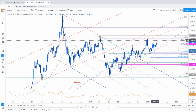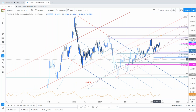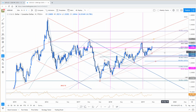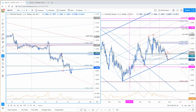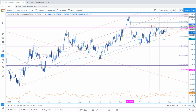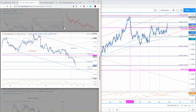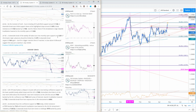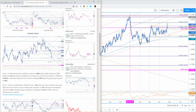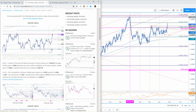So look, ain't nothing to fight here. If we close above this level, there's more upside to go. We're looking at the weekly chart here, so the weekly close is what's going to help us make that assertion of whether it's a break or not. Watch the weekly close. Daily chart looks like this. I'll show you the intraday chart in just a moment.